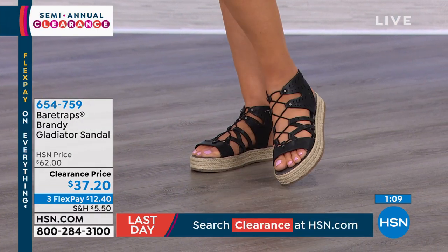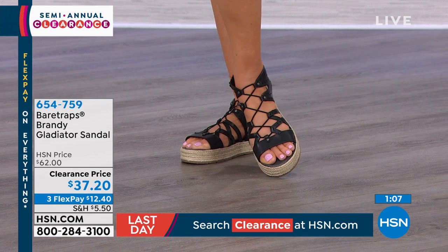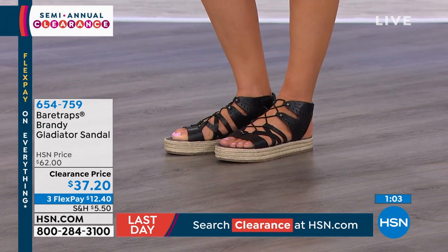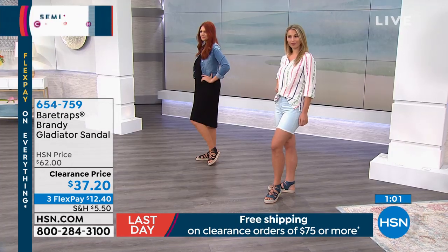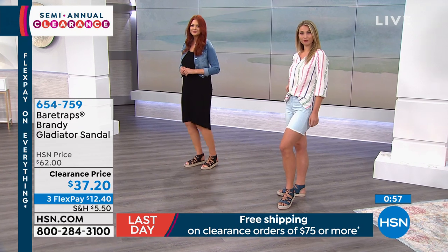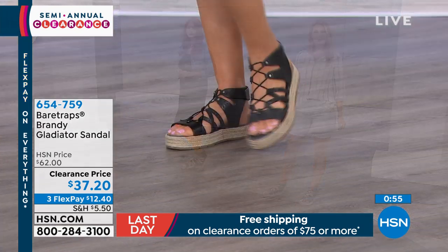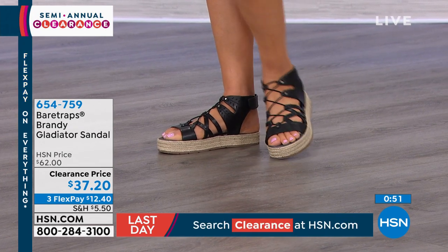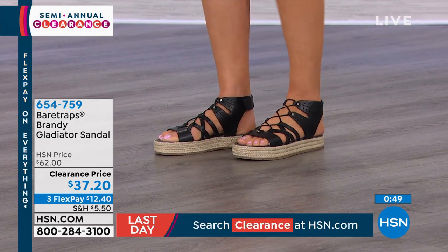But again, you have that hook and loop closure on the back, so that gives you the flexibility to adjust it throughout the day. As you're walking, your feet might swell a little bit, so having that extra customization is really key as well. And it's just an overall great value, especially with it being on clearance today. You have such amazing quality and details that are built into the shoe.